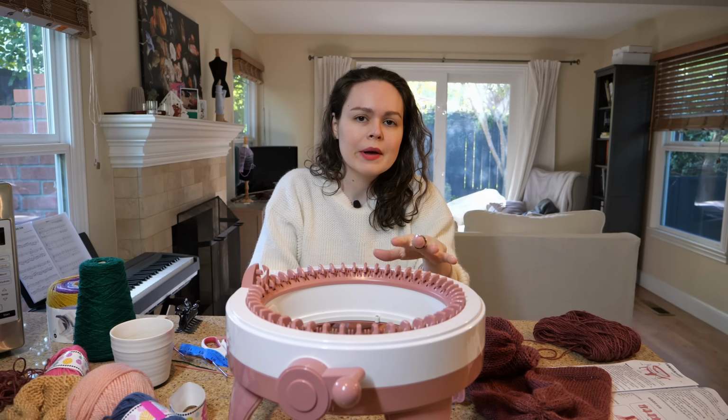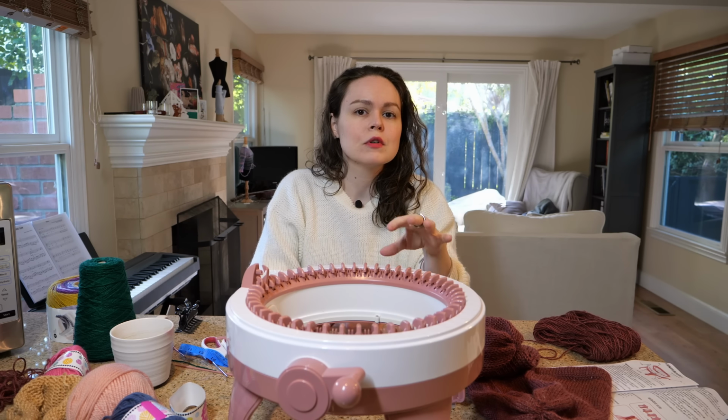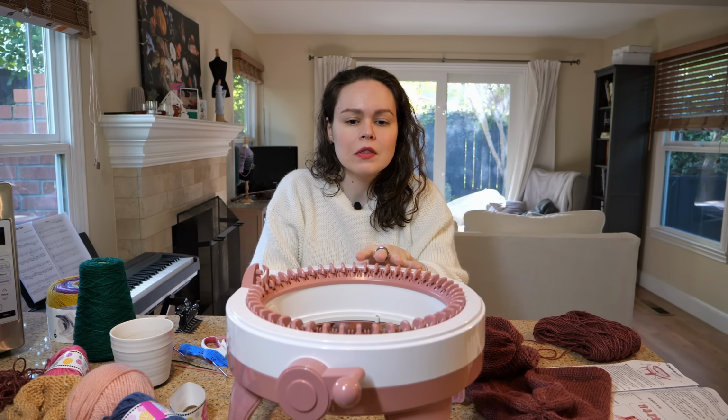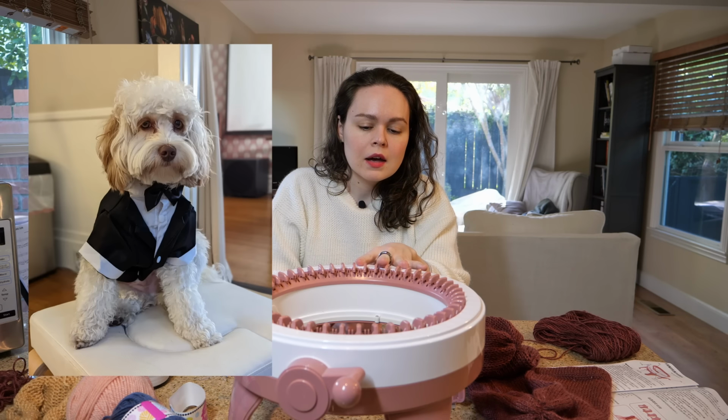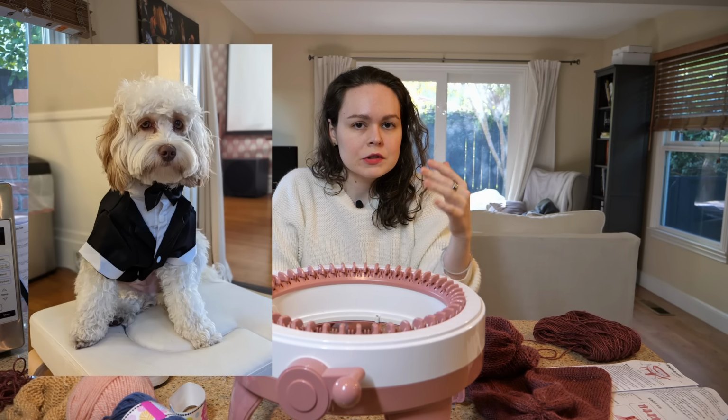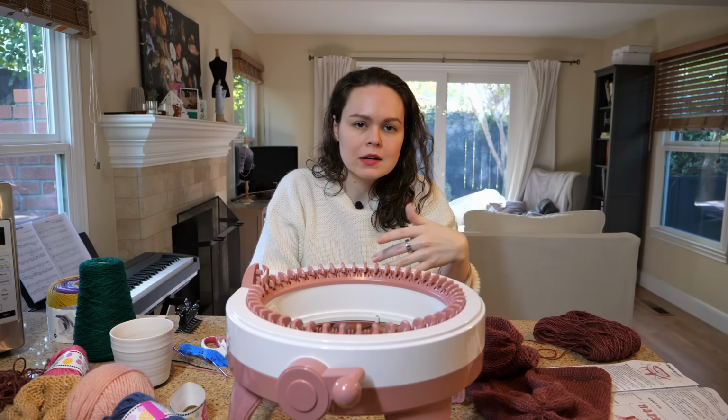I'm already thinking about how I can adapt some of the patterns that I have written for flatbed machines to be used on this Sentro. I think the dog sweater is a good starting point, and I can probably borrow my nephew and make him a sweater. Let me know if you're interested in that kind of thing. I will see what I can do.